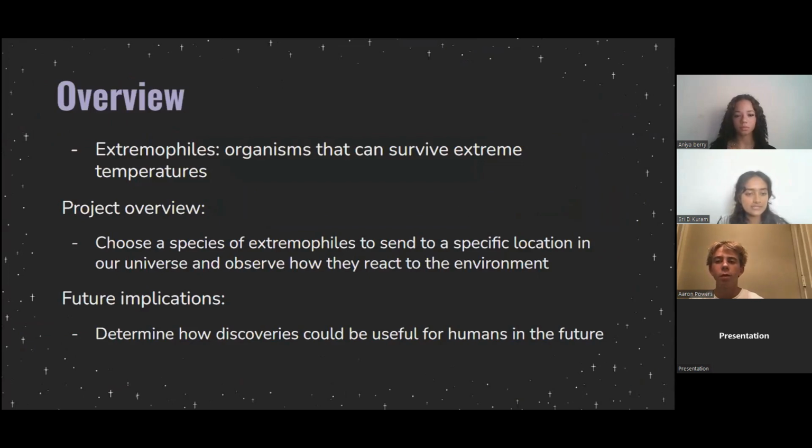Extremophiles are organisms that can survive in extreme conditions. Our project was to research an extremophile and then determine the ideal location to send the extremophile for its survival in space. To begin with, we will observe how they adapt and react to new environments. Finally, we will discuss our discoveries and research and how it could be used by humans for future research and the development of new technologies.